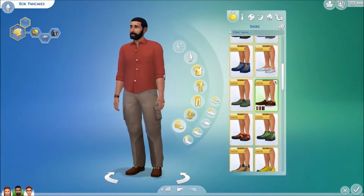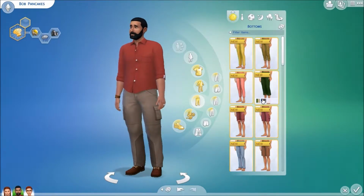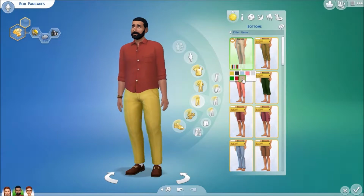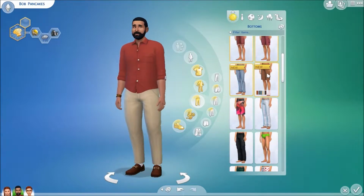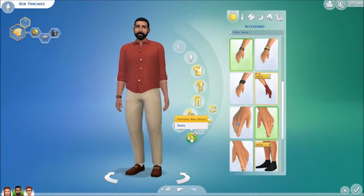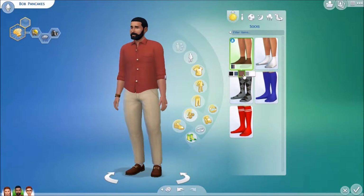Maybe some penny loafers? I think we'd have to change his pants. Oh, dear God, those are too tight. Well, no, not too tight. Too yellow, that's what I meant. They're not too tight. In fact, I think they look nice. But those socks in that color. It's accessories. Socks. Ooh. Oh, I like this. We'll do brown. Yep. Okay.